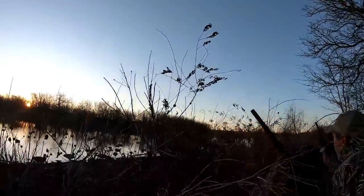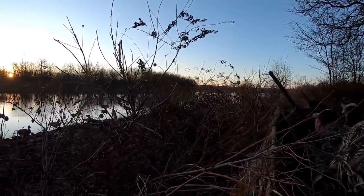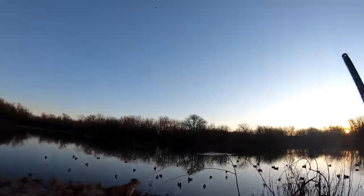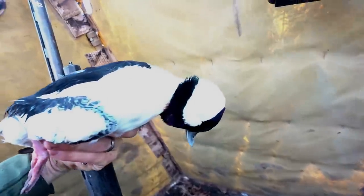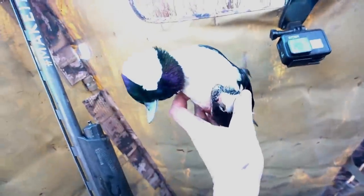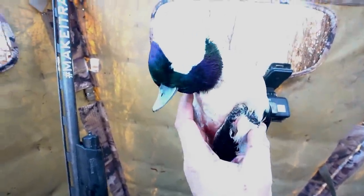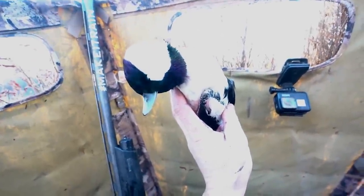Deer stick. That was a deer stick, wasn't it? My bad. He's back just kicking butt. There we go. Oh boy. That low. Kill that low bird. Well, check out this beautiful stud male bufflehead. I don't think we're gonna be able to see it, but man, his head has emerald green and purple colors in there. That's the first time I've ever held one of them guys.